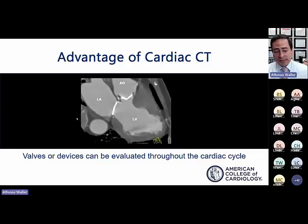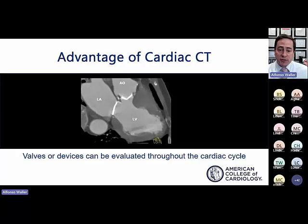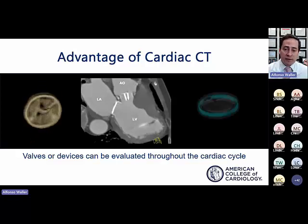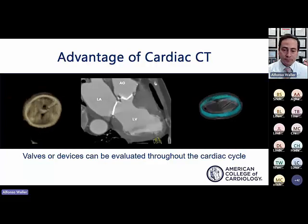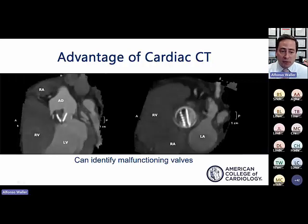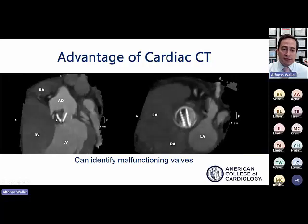The other advantage of cardiac CT is that valves or devices can be evaluated throughout the cardiac cycle. So this is a patient with two mechanical valves, a single tilting disc in the mitral position, and a bileaflet mechanical valve in the aortic position. And these valves are working normally in this patient. But we can also identify malfunctioning valves. So this is a patient with a mechanical valve where obviously one of the leaflets appears to be immobile, and there's thrombus associated with that immobility.